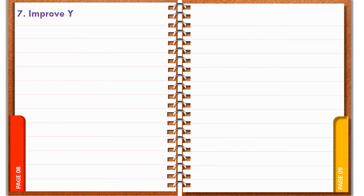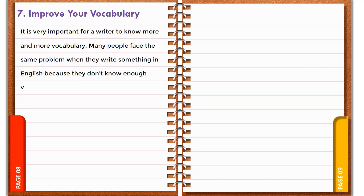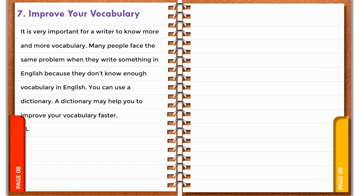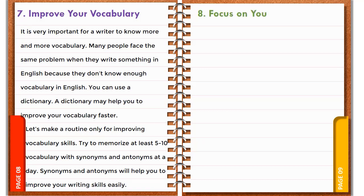7. Improve your vocabulary. It is very important for a writer to know more and more vocabulary. Many people face the same problem when they write something in English because they don't know enough vocabulary in English. You can use a dictionary. A dictionary may help you to improve your vocabulary faster. Let's make a routine only for improving vocabulary skills. Try to memorize at least 5 to 10 words with synonyms and antonyms a day. Synonyms and antonyms will help you to improve your writing skills easily.